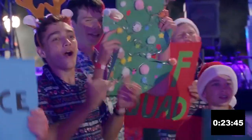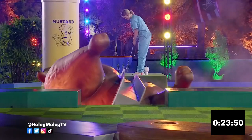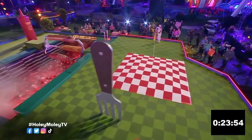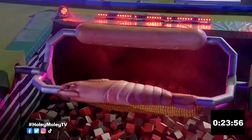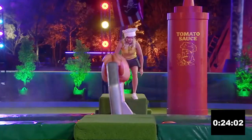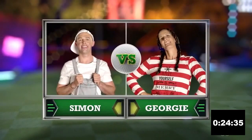Let's get straight to the final round two matchup, and this one's going to be a sizzler. It's barbecue. Golfers have to putt across the barbecue chook towards the green, then get themselves across the spinning rotisserie, choosing the snag, the corn, or the prawn. If they fall into the burning coals, they get a one-stroke penalty. Oh, she is bringing that Christmas joy.